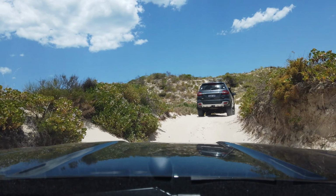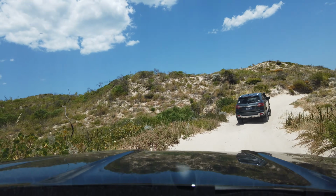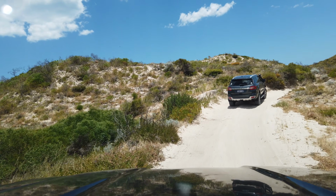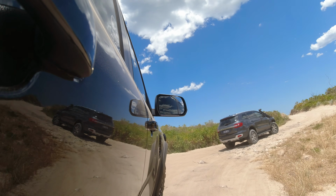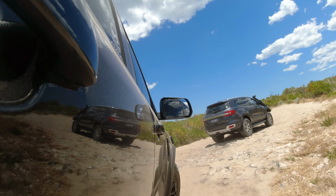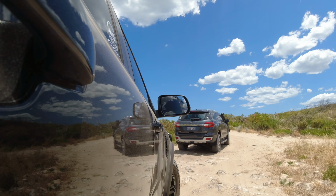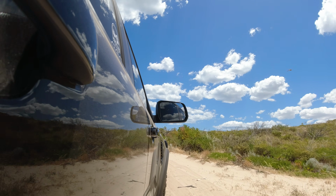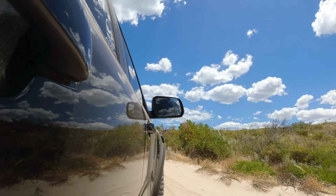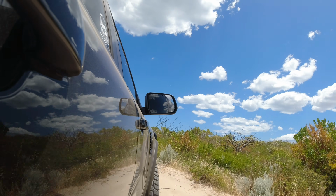How you finding the tyres? Plenty of traction? Yeah, no issues at all. You haven't? No, I wouldn't say it's... I mean, I'm running them reasonably low, but I wouldn't say I've noticed any difference from the Falcons before.